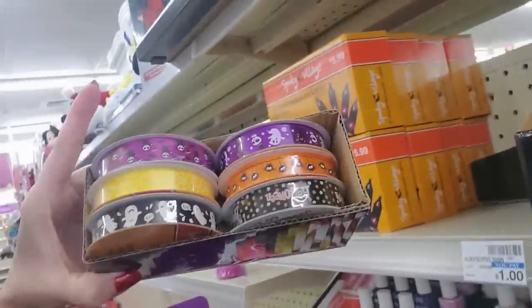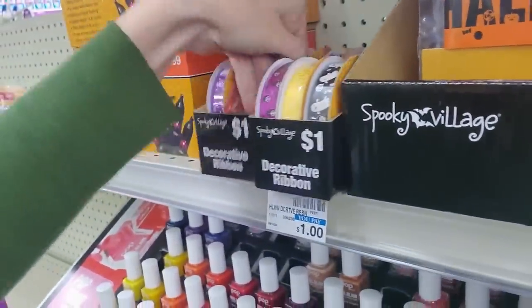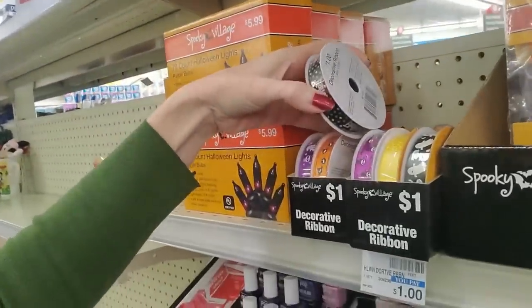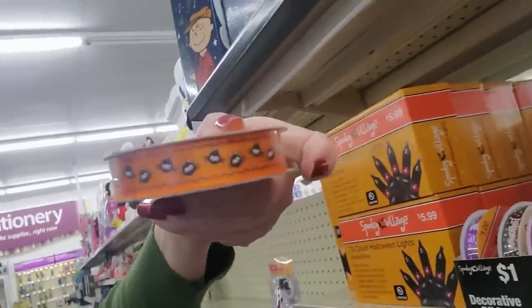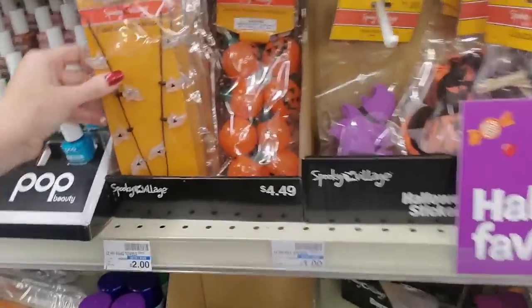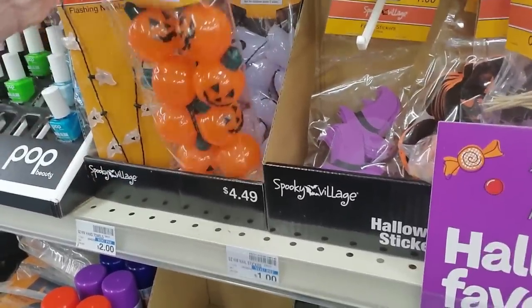Look at the ribbon. The pretty Halloween. Why is that one sideways? I'm guessing it has to be that way. Oh, I like this one with the little polka dots on it. That's cute. Oh, here's one with spiders. Orange ribbon with little hanging spiders. They look terrified. They look absolutely scared to death. A flashing necklace.